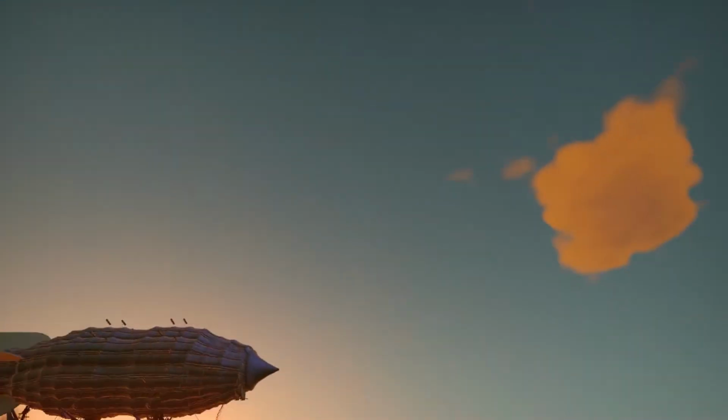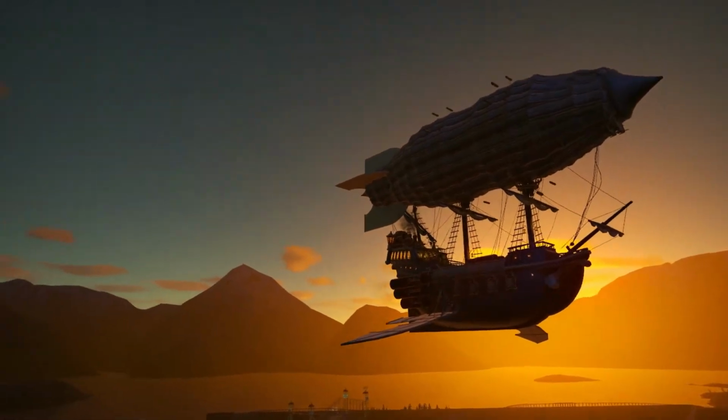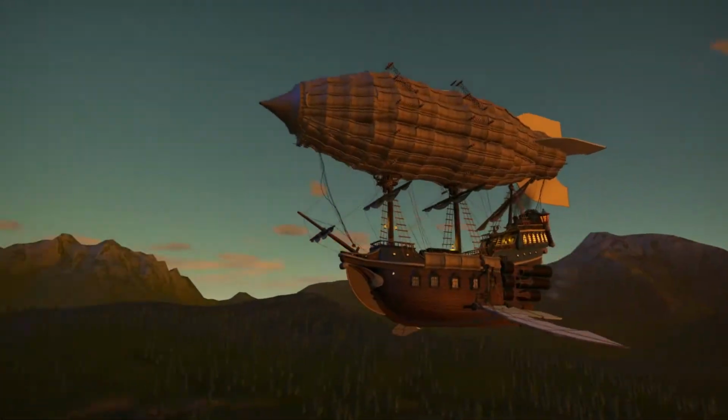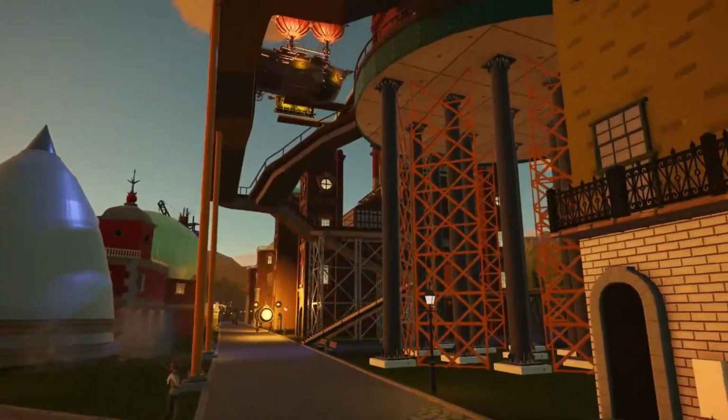Taken to the skies, over here we have one of the amazing Zeppelins that were made from the Steam Workshop. I have 3 of these, and they are super well done. These are so creative. That's tents making up the blimp part there.